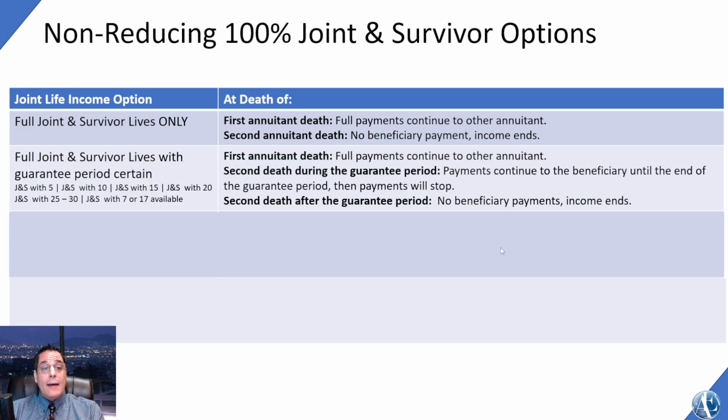Let's look at the next option here, which is a full joint and survivor. So these are all going to be 100% with guaranteed period certain. What this means is it's going to pay for, again, both lives for as long as either one's alive. But now we can guarantee a certain minimum, God forbid something happens early. We can guarantee these payments for, say, joint with 5, 10, 15, all the way up to 30 years. So that's how that works.